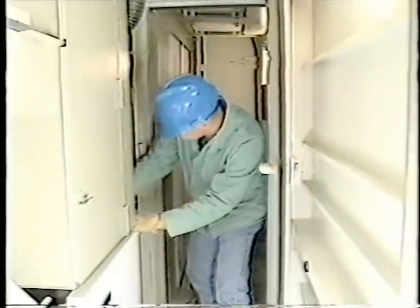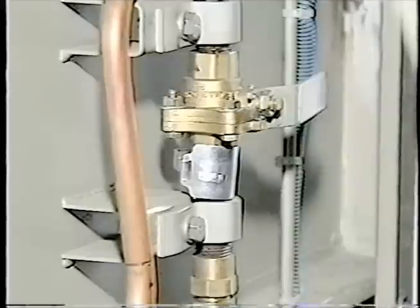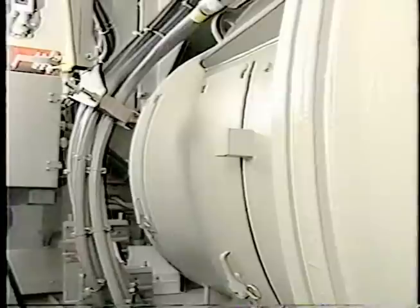Now let's move on to the engine compartment. On our way, we want to point out the cutout cock for the horn. It's located down and to the right as you enter the engine compartment. Let's start with the power generation equipment.